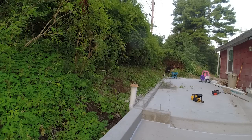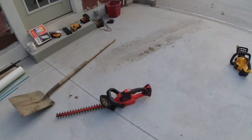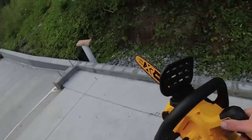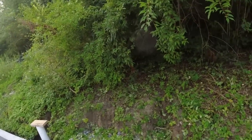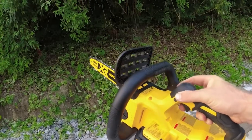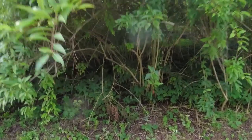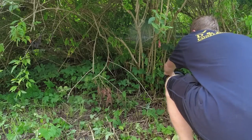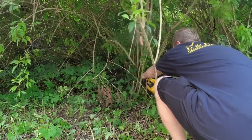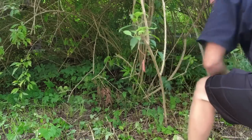Okay, now that I have a lot of this ground brush cleaned up, using my Black & Decker hedge trimmers, I'm going to get this little beauty fired up. There's a lock on that guard there. You have to push that back. And there's another lock button here. Let me see how she runs. Oh, like butter.